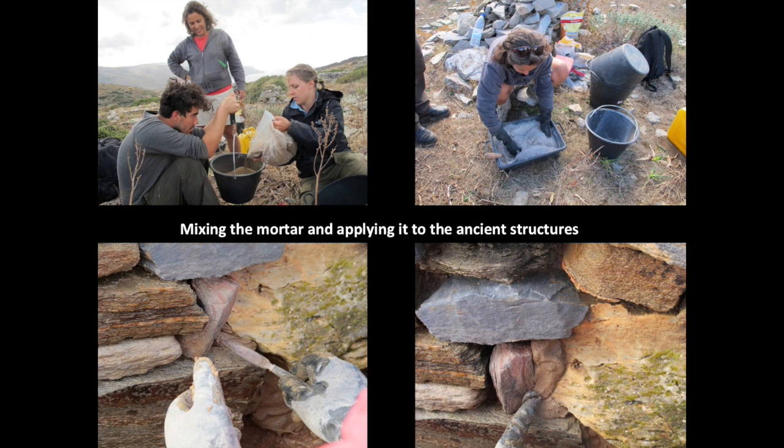Now, the main reason for doing that is to be able to try and identify where ancient stones from the structures have fallen out of place, which is inevitably the case for a number of these buildings, to be able to identify those from the hundreds of stones lying around on the ground and to replace those into the ancient buildings. So imagine you're doing a 10,000 piece jigsaw puzzle or something and you're looking for one piece. It's a bit like that.